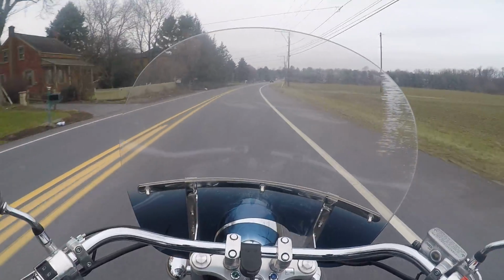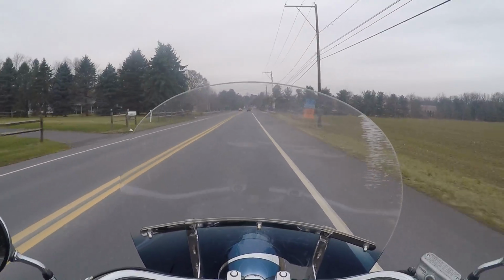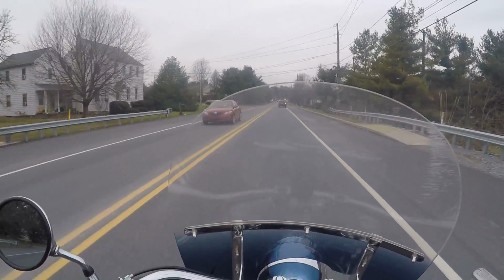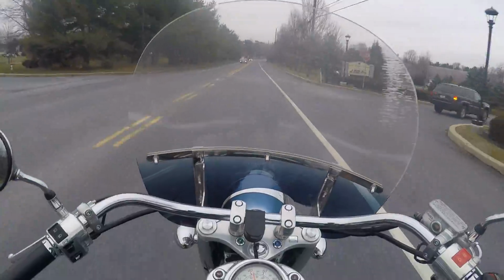Good running bike. It is water cooled. Honda's all about that water cooled action. I can't think of... the Rebel's air cooled.